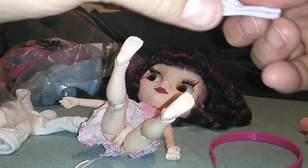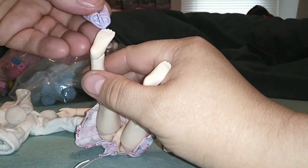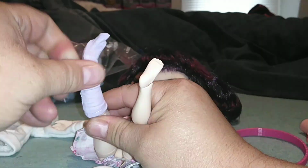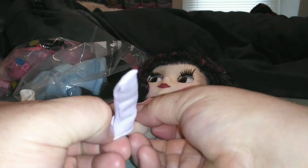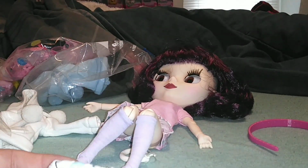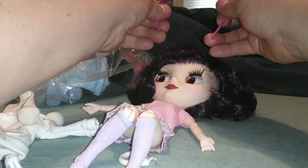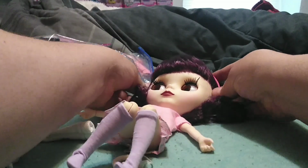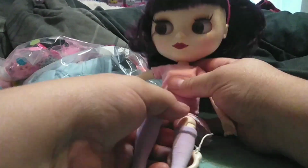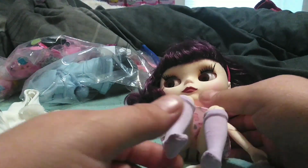Okay. I'm going to give her these socks. Gotta order some more undergarments for my girls. And then the headband. Like that. Oh, she looks so cute! The headband just made her.